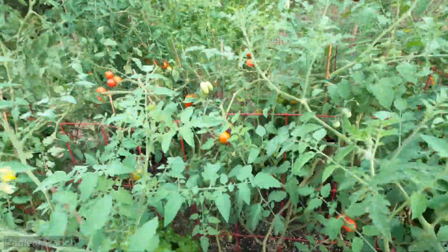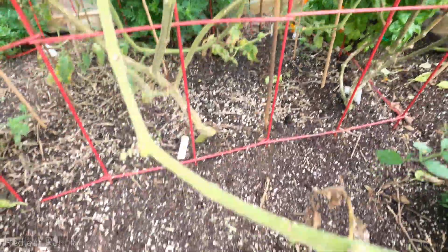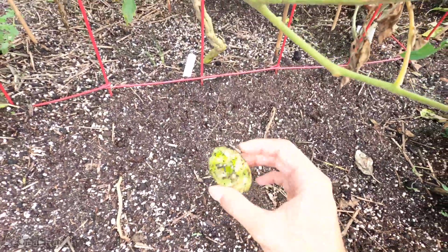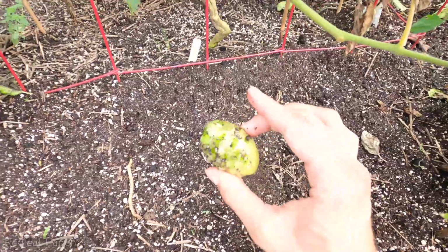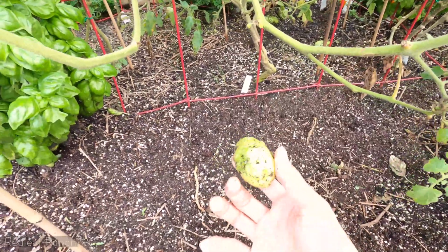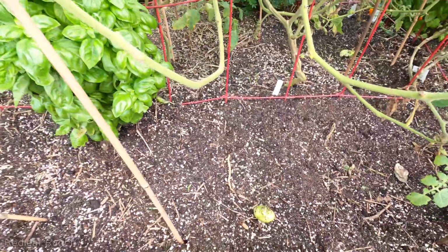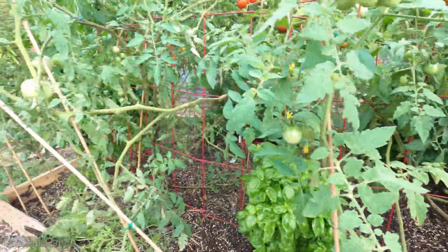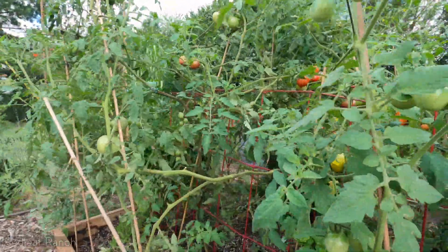I've still been having some issues with our chickens getting in. Oh, see? They get up in here and chew up what isn't ripe down here. I mean, we do have a lot of tomatoes. There is enough for everyone, but I still wouldn't want them to do that. But luckily, there are a lot of tomatoes growing high up enough that the chickens can't even reach them.